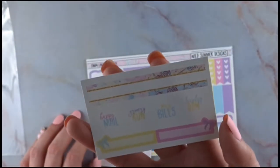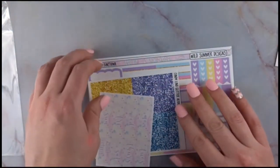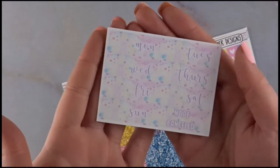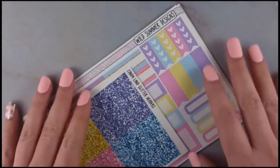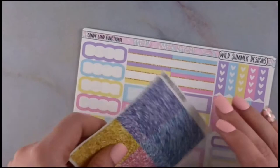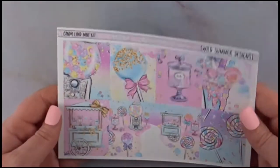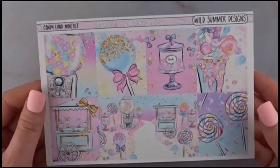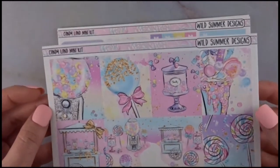So this one's a little different than the other ones we got, but I still love it. I feel my lighting's not as good if I bring it up to the camera, so that's why I was trying to hold it. Let's zoom in a bit. There we go. So there's your day cover. This is the Candyland kit. So here we have the glitter headers. Love that. When I read it, I was thinking of the board game Candyland. And it's so cute. It could be. This is sweet tooth, cavity happiness right here.